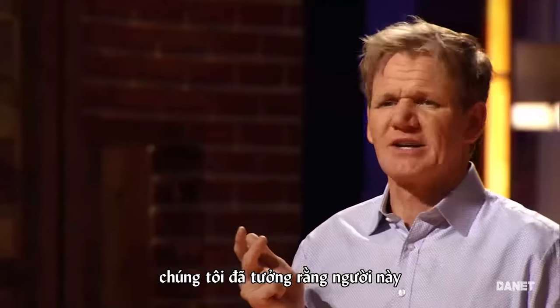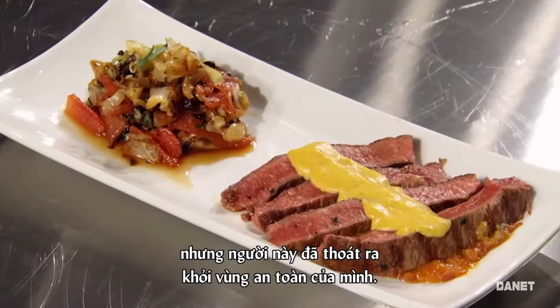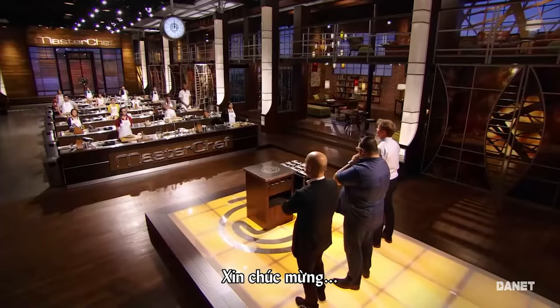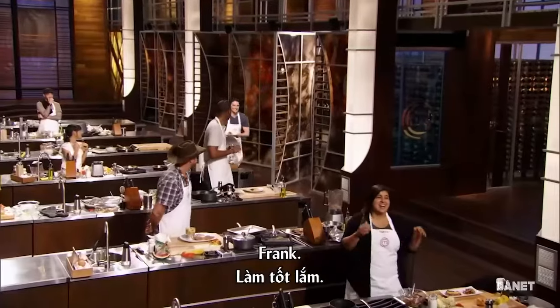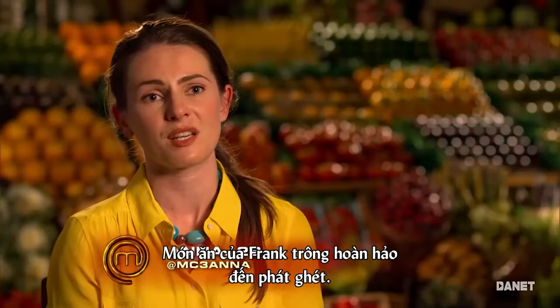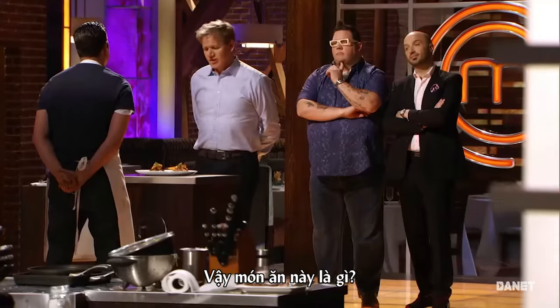First one. We actually thought that this individual was a one-trick pony, but they went out of their comfort zone. They did something they'd never done before in this competition. Congratulations. Frank, good job. Frank's dish looks obnoxiously perfect. I'm like, really, Frank? So, what is the dish?